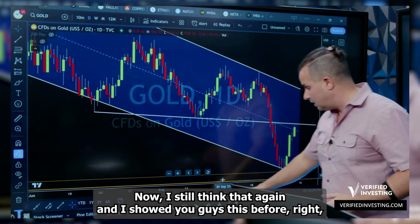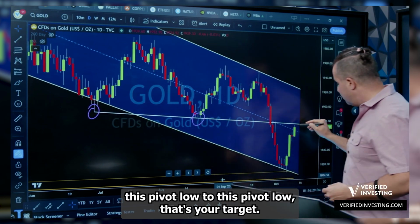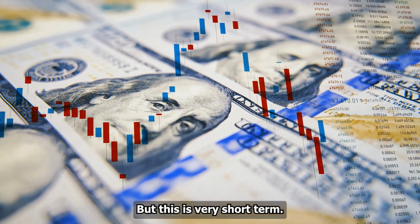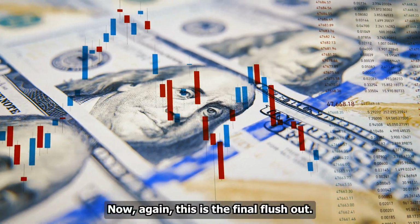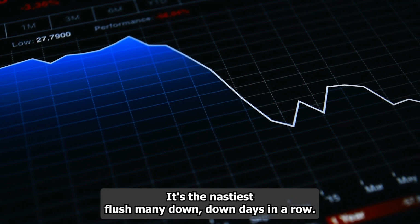Now, I still think that, again, and I showed you guys this before, this pivot low to this pivot low, that's your target, and that's probably where we're going to have short-term resistance. But this is very short-term. This will probably go like this, and then it's going to break up like that. Again, this is the final flush out. It's the nastiest flush. Many down days in a row.